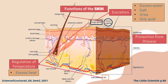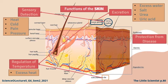The skin also has nerves in it, so it detects the changes in the environment. If it's hot outside, if it's cold outside, if you touched a nail, you feel pain. So in the skin, you have nerve endings that help you feel the environment.